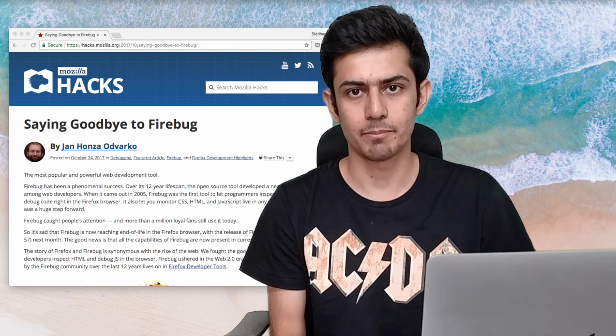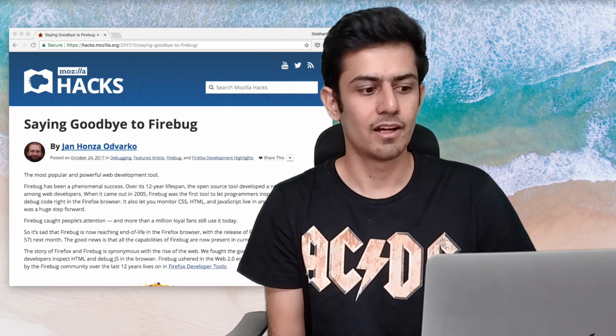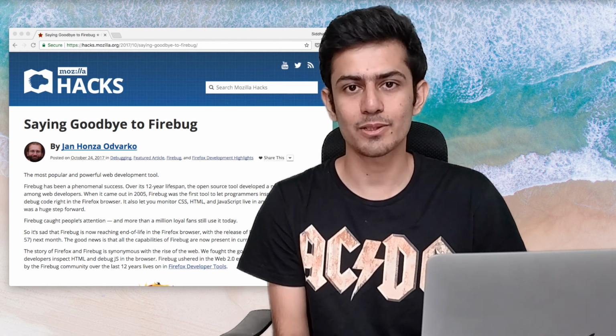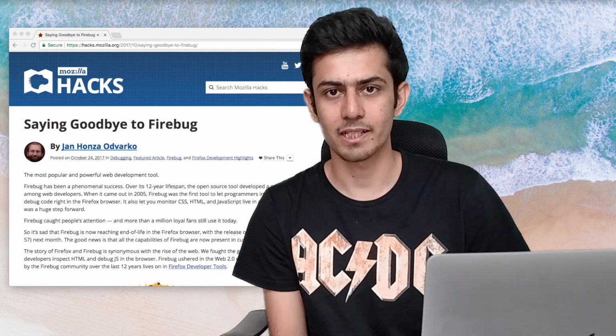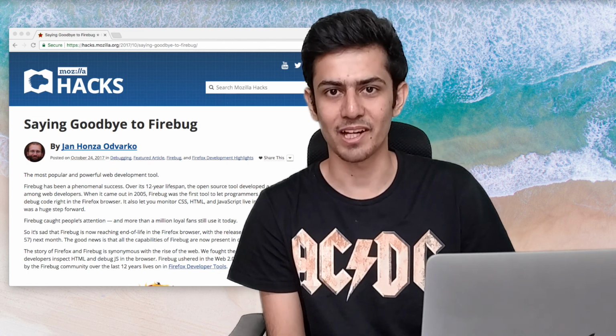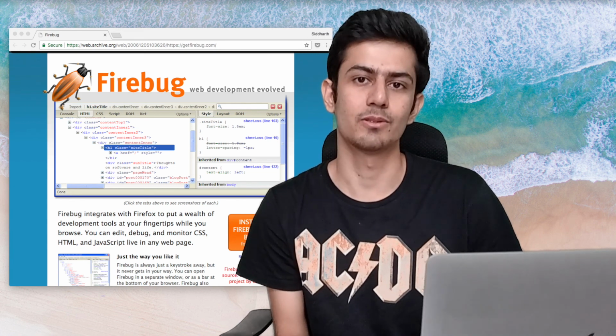Mozilla has decided to deprecate Firebug, and it won't be bundled in the next version of Firefox. For those of you who don't know, Firebug was one of the first developer tools out there. It let you inspect the DOM and debug some JavaScript in the console way back in 2005. It has played a big role in shaping how our modern developer tools look. So thank you, Firebug. You've made the web amazing for all of us.